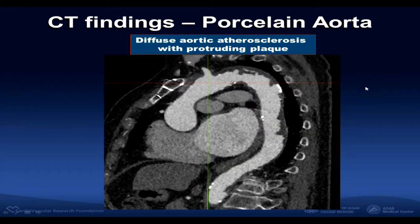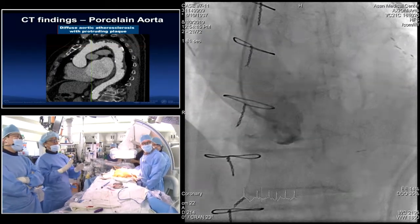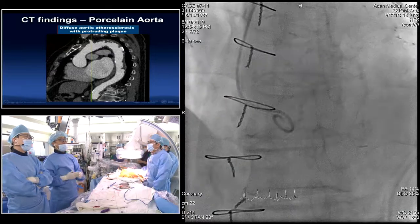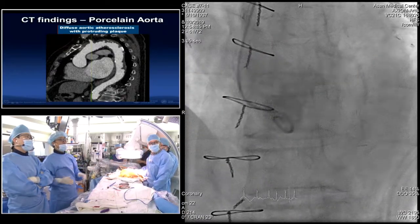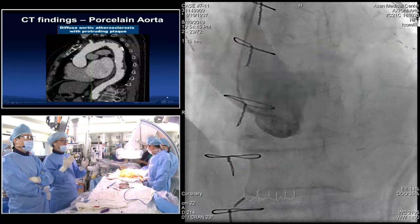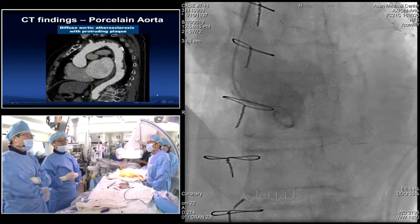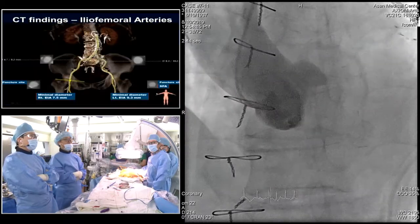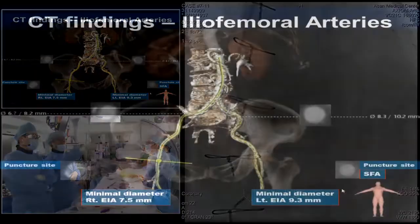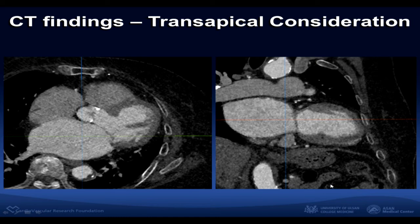Most people understand why we chose the transapical approach. We show the sagittal view of the aorta, with a very shaky motion and diffuse atherosclerosis of the whole artery, especially the ascending aorta and proximal descending aorta, with a very severe atherosclerotic plaque burden. This is definitely a high risk of thromboembolism during the TAVR procedure. The peripheral access is good; the femoral artery is good. And this is the transapical consideration.